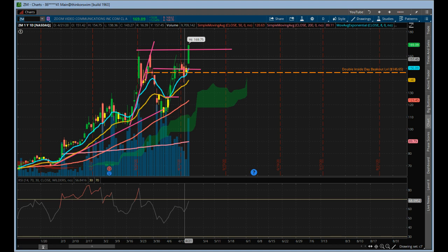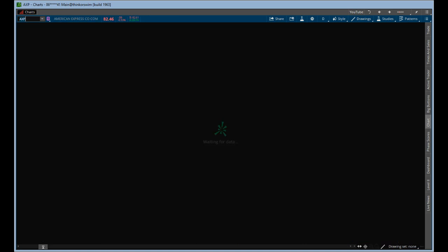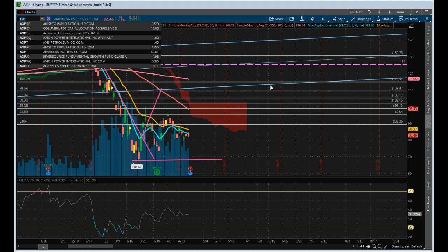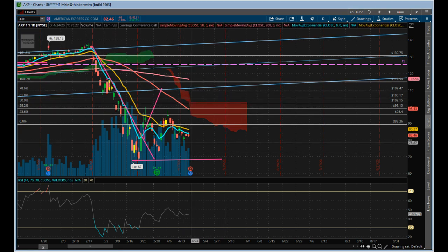Cool one. What's going on? Yeah, AXP. Yeah, let's take a look. So AXP, guys, speaking of spreads, AXP's been really tough to trade with its spreads recently. So it's kind of hanging out at 82 right now. The market maker expected move on this thing is $4.50. Okay, so $4.50 on this one is the expected move. So figure $5, so $5 up, $5 down.